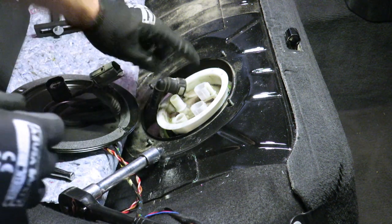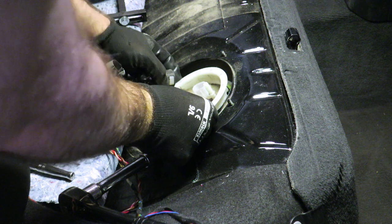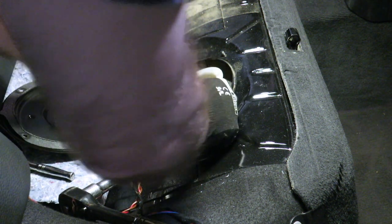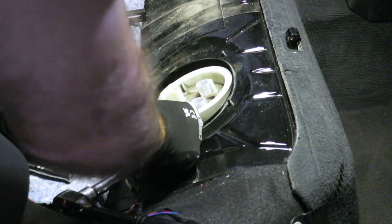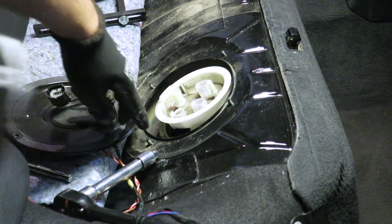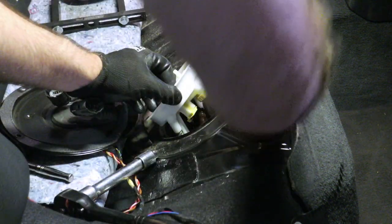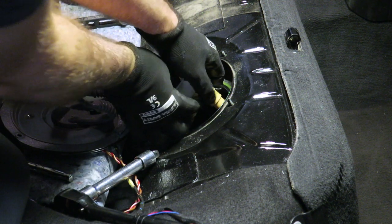Now, I want to be able to put that into something. So let's go ahead and try to lift this out. The first thing that's going to be, move that line out of my way. So you want to lift up on this, and first step is to remove this line over from the fuel pressure regulator.